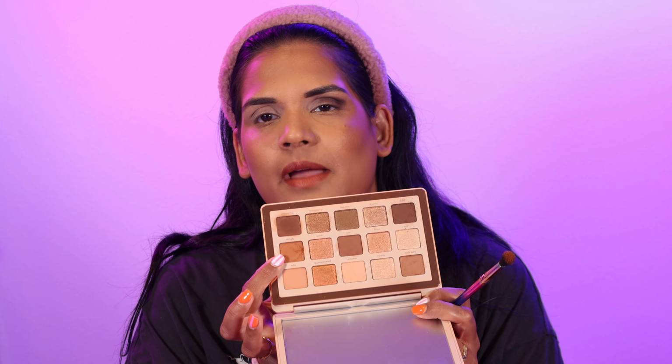Okay, then I'm going to go into Fervor. I am really excited about her formula in this palette because it's a new formula, and the eyeshadows felt really amazing when I was swatching them, so I do have a lot of hope in that sense. So I'm just taking that lighter brown and blending it all over and putting a little bit on the eyelid as well.